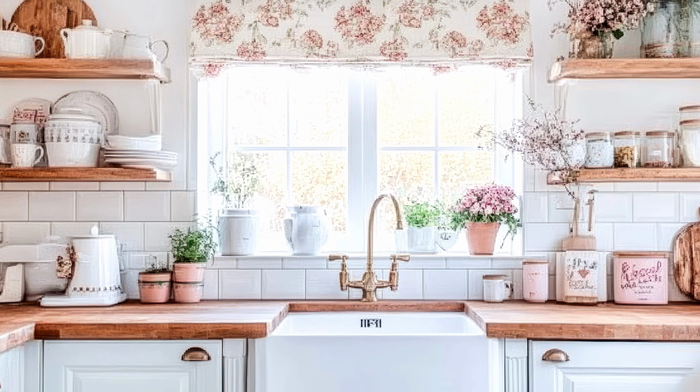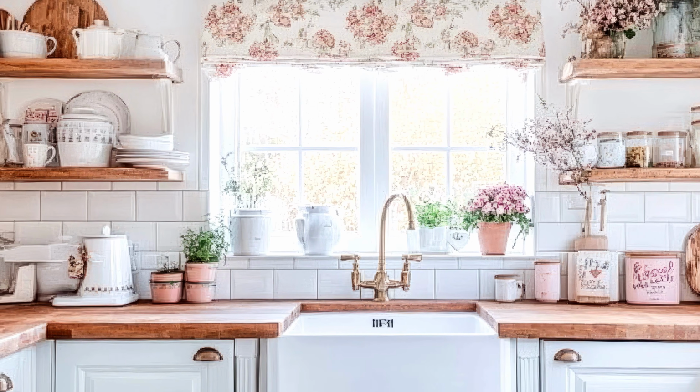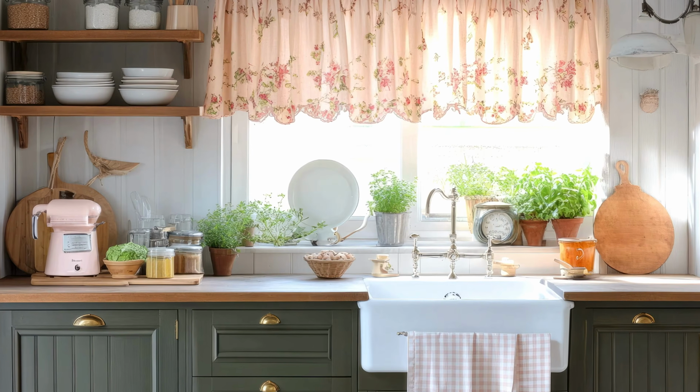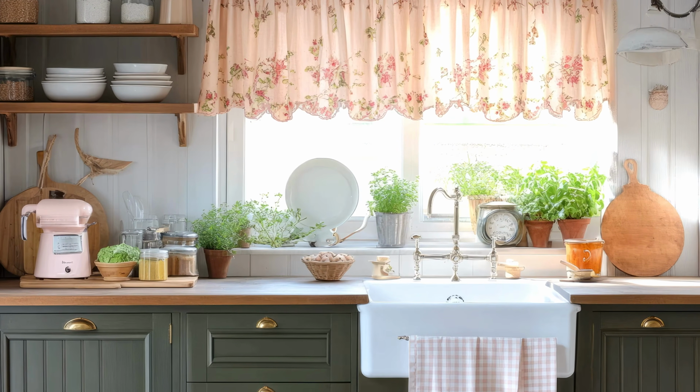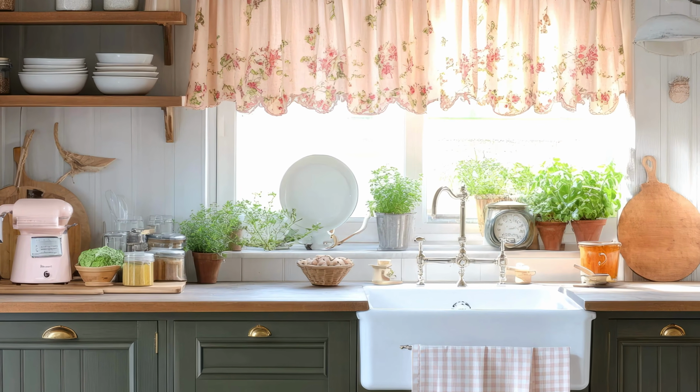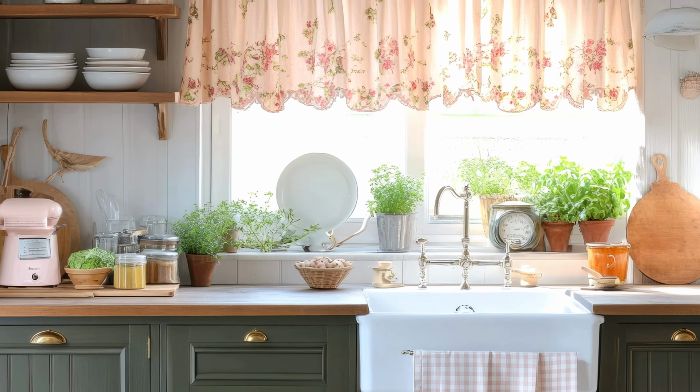Pair the florals with ruffled edges or scalloped hems, which add a delicate touch without overwhelming the space. You might think floral curtains are old-fashioned, but when used in a thoughtful way, they bring a sense of charm and personality that can make even the busiest kitchen feel peaceful and timeless.